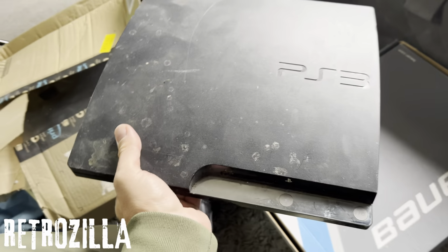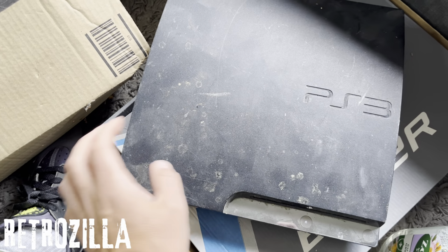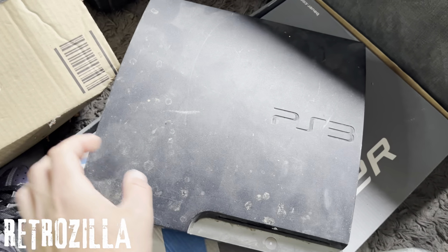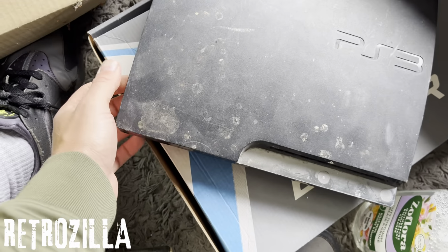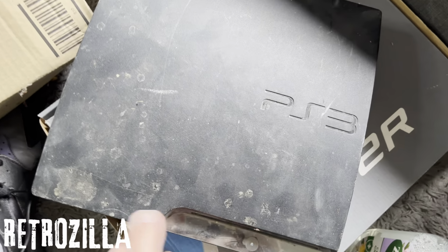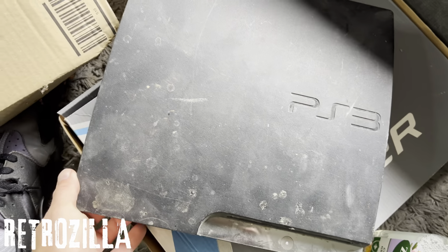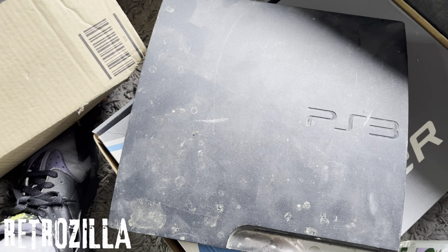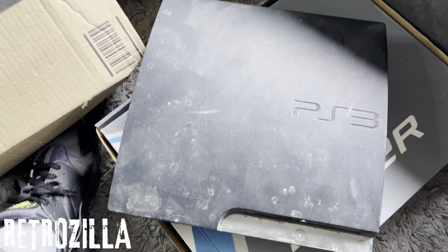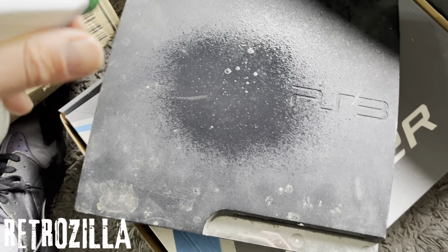There's a PlayStation 3. I assume that's probably for one of the grandkids, for when they were either staying there or it was theirs, they've left it there or whatever. Looks quite dirty. I think it has been tested, it does work, so it just doesn't have a controller. So I'll give that a little clean up, and yeah, we can look for a controller for that and we can get that moved on.